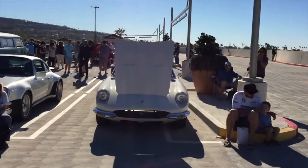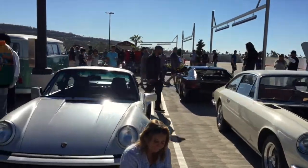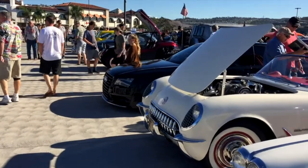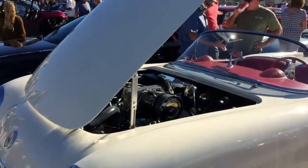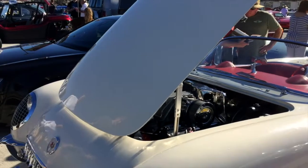Next to it, another one of our regulars, also a previous car of the week, beautiful Ferrari, Porsche, Corvette. This is classic, isn't it? This is one of the original C1s. Look at that. Incredible. Just so great to see these beautiful old cars in this condition.